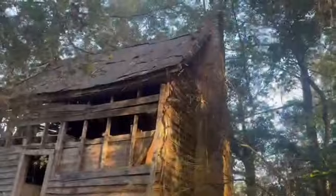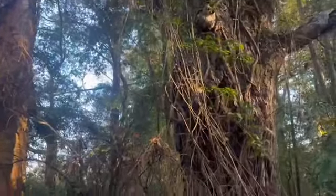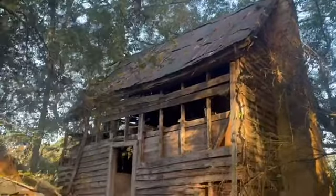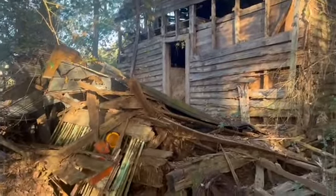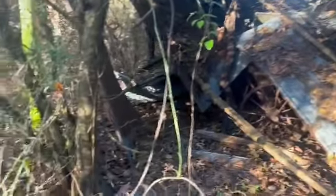All right, everybody. Cool old house here. Big, massive tree. Had to be, what, mid 1800s house. Looked like they used it for storing hay in its later days, and obviously back here under the old shed, they used it for storing something else. It's a little bit of modern stuff back here, but mostly old.